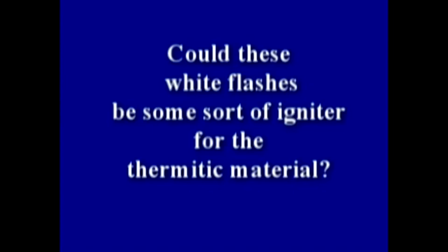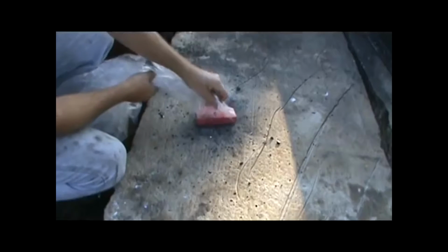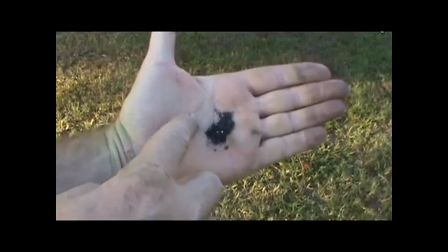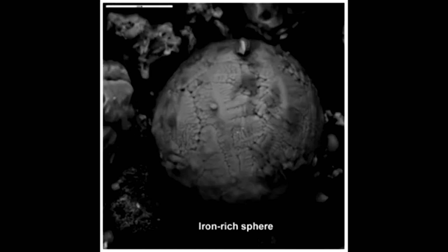Could these white flashes be some sort of igniter for the thermitic material? In addition to giving off heat and white smoke, thermate produces lots of small spheres of iron. These iron spheres are a natural byproduct of thermate and not from any steel. Just like those iron spheres found all through the dust.